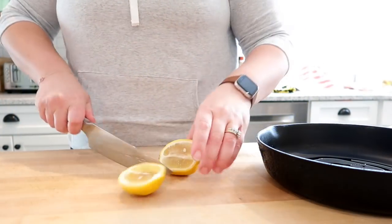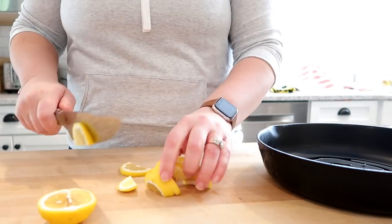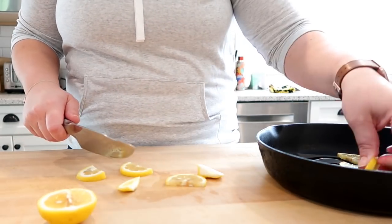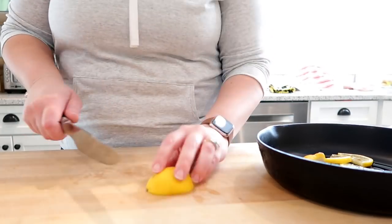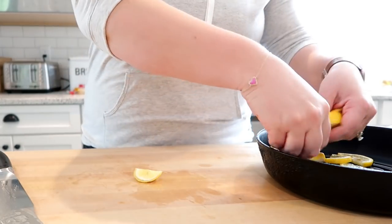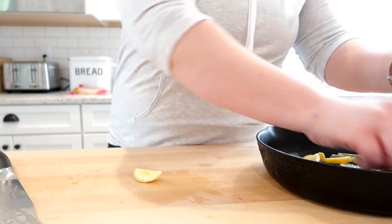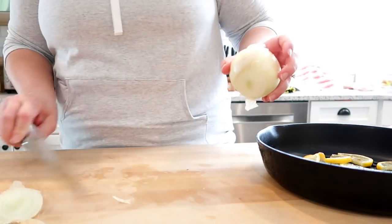Okay, so next up, I'm going to share this recipe for a skillet roasted lemon chicken. I will tell you that I did modify the kind of chicken that I used in this recipe from the original recipe. The original recipe called for basically a butterflied whole chicken, but again, I'm just not a huge fan of chicken on the bone.